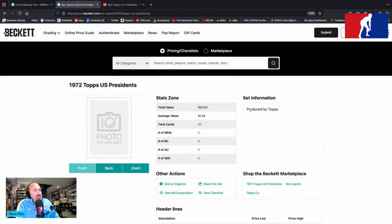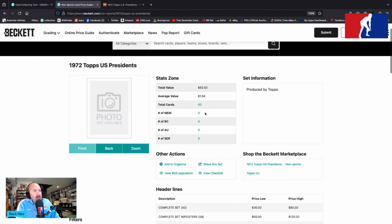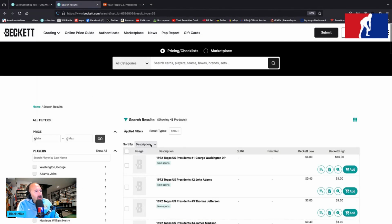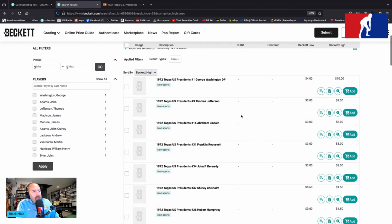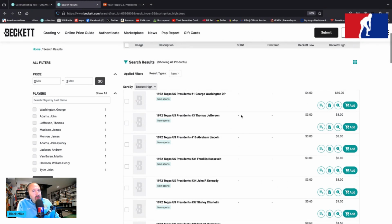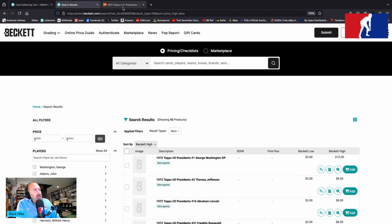Beckett doesn't have much to say. It says it's produced by Topps. 43 of these, $1.94. Average value, $83.50. Total value, a set of these between $30 and $80 out there on the open market. Let's look at the 43 cards here and see who the top 3 performers are. George Washington, Thomas Jefferson, Abraham Lincoln, Franklin Roosevelt, and John Kennedy are all ranked in the first position. Now, take that with a grain of salt, because even with that said, George Washington was a DP, a double print, so he wins by tiebreaker.